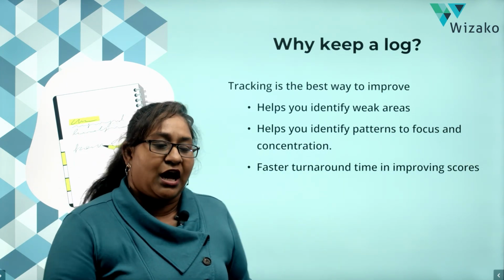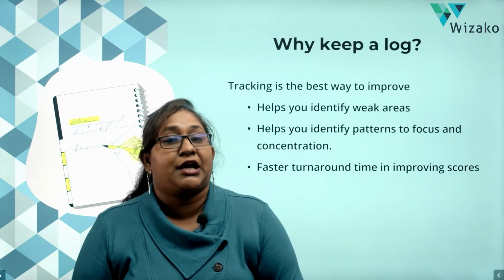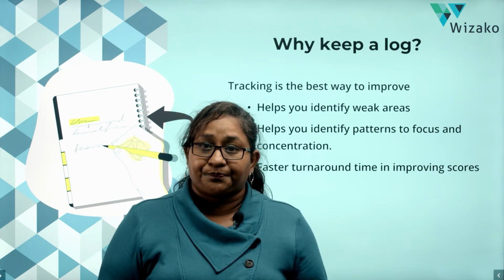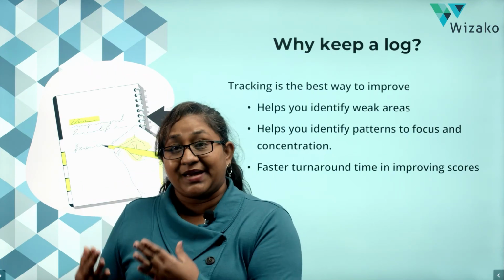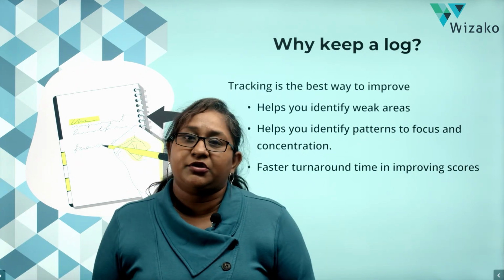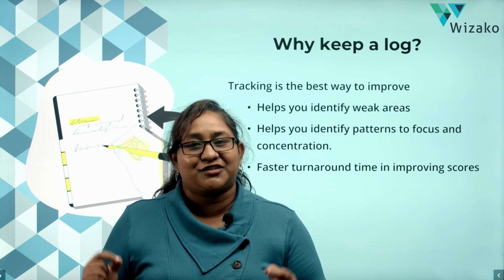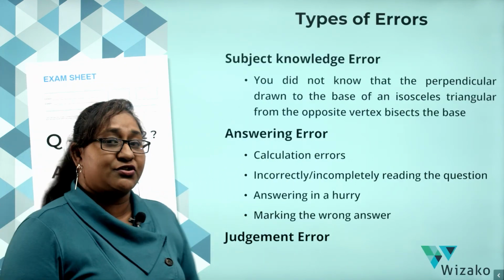When you have an error log and you're constantly looking at why you're making those sentence correction mistakes, you will be able to narrow it down, and you will be able to say, my mistakes always happen in comparison and tenses questions. That's what I am missing out on. So then you only need to go back and refresh your theory and your knowledge for comparison and tenses related questions. You don't have to learn the whole range of grammar rules all over again. That means you're being more efficient with your time. You're being more efficient with your preparation, because you're focusing on those specific areas that really need that work. And that's how you will ultimately be able to improve your scores.